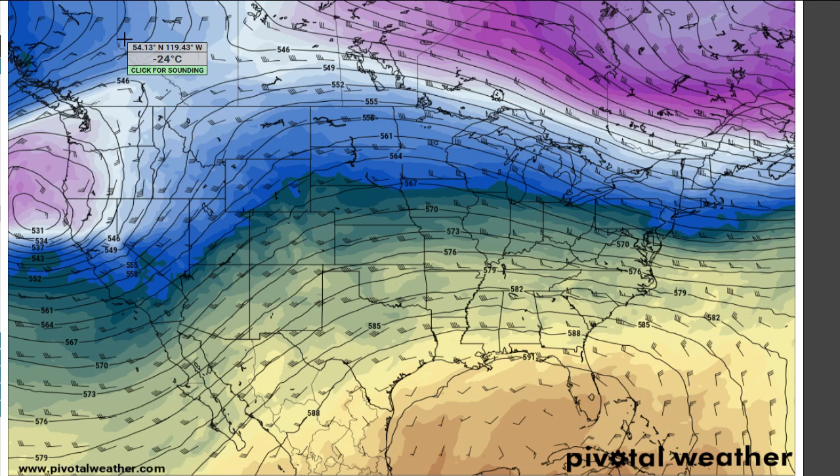Now, you also asked about the 540 decameter thickness line being a threshold for snow. It definitely works in the central and eastern U.S., but not so well in California. And the reason for that is thickness is a combination of the lower level and the mid-level temperature. So if we get 540 in the Central Plains, usually it's because there's very frigid low-level temperatures, with Canada being so close up there. However, in the western U.S., we can get some incredibly intense upper-level systems.